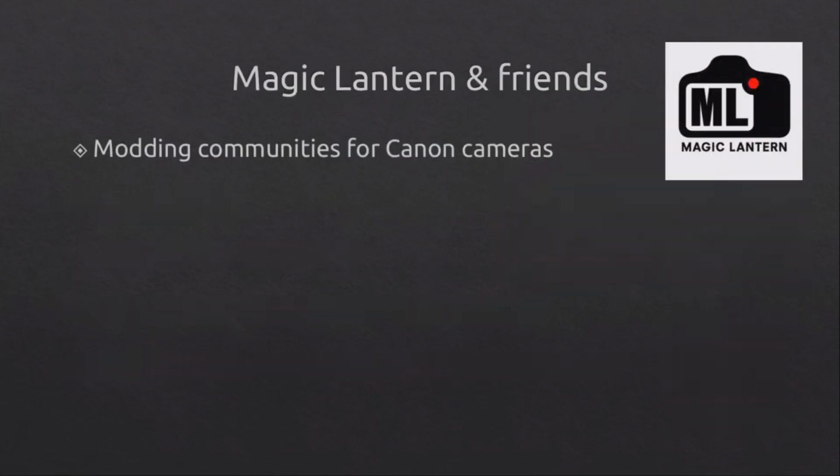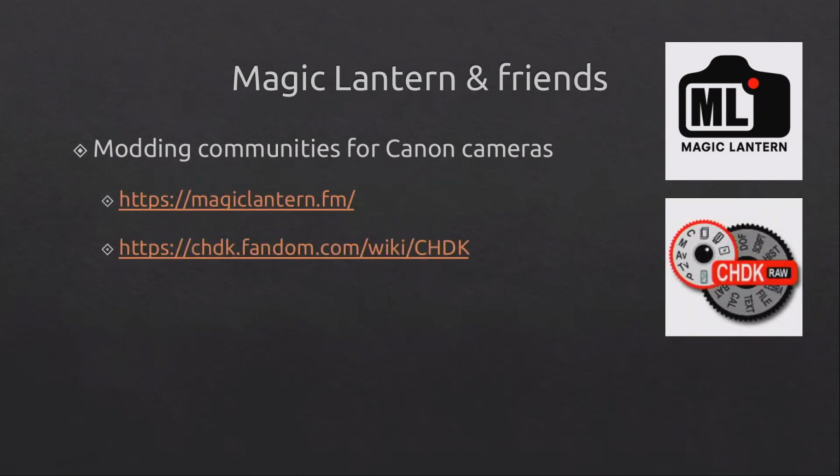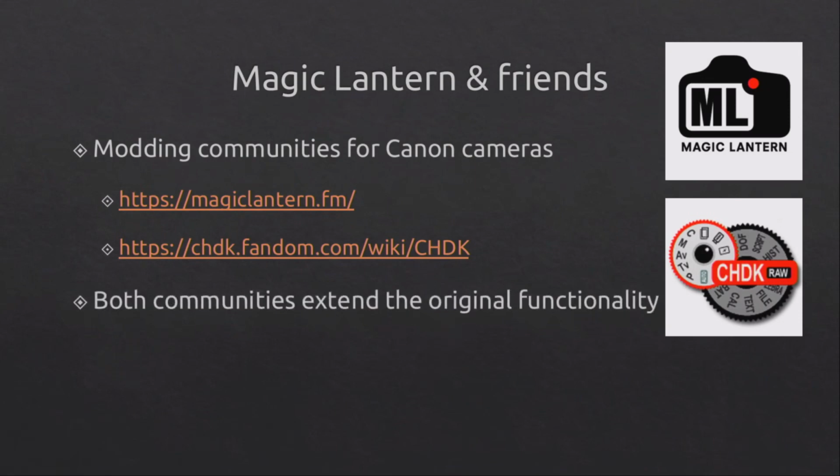And actually, there are a few modding communities for Canon cameras and other cameras as well. We have Magic Lantern and we have CHDK, which stands for Canon Hack Development Kit. Essentially, we can think about it as a jailbroken camera. Both communities extend the original functionality. They solve bugs, they add new features. It really is a jailbroken camera with an open source community behind it.